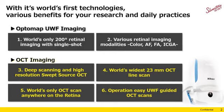The widest scan is 23 mm, which can be selected from superior to inferior on the ultra-widefield image. In addition, we believe the fifth benefit is the most attractive feature of this product. You can select the scan area and capture an OCT scan anywhere on the 200-degree ultra-widefield image. We would like to show a 3-minute short movie before moving to the presentations of our guest speakers. We believe this video will help you understand the general flow of operation.